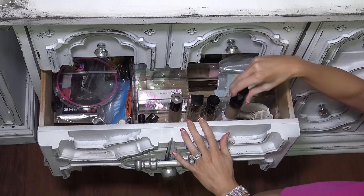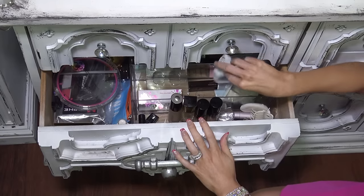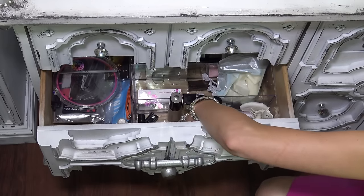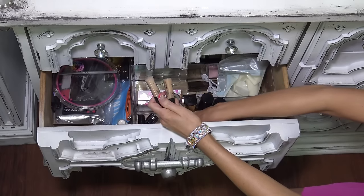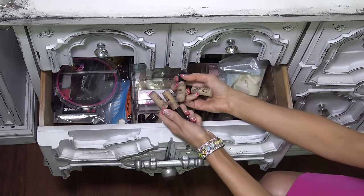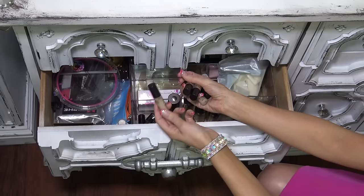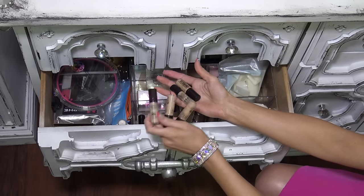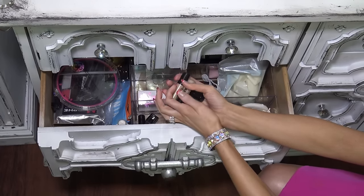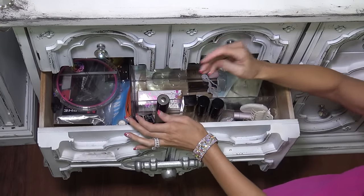I have another Milani one because I was loving the Milani foundation. I have so many of these baby Makeup Forever HD that I got from Sephora, and I had to put these to the test, like a good test. I tried them a couple of times and wasn't crazy impressed, but I do have to actually give them their shot because they haven't had a legit shot.